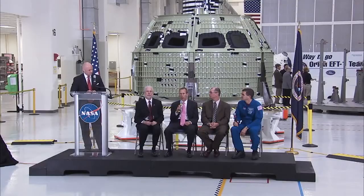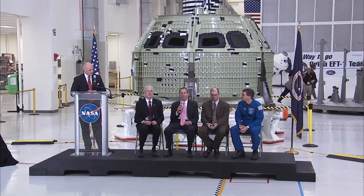And I think the long-term evolvable approach to SLS in general allows us that. We start with an early capability, a 70 metric ton capability, with the goal driving toward 130 metric tons. Taking that evolvable approach will allow us to prove the technologies that we develop new for this. It'll allow us to take incremental steps, going to the moon first, then maybe to an asteroid or toward Mars. So I think the evolvability is the real key.